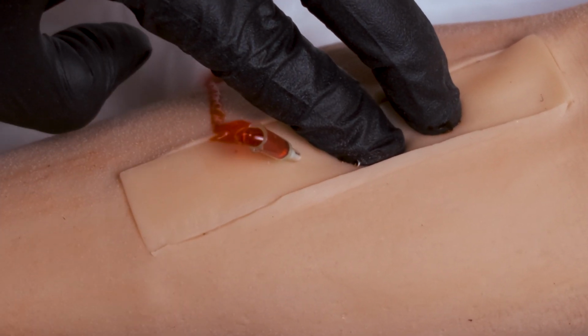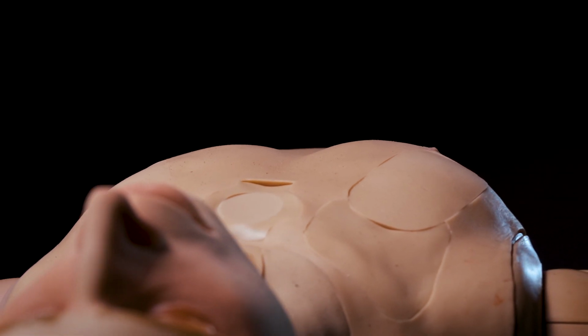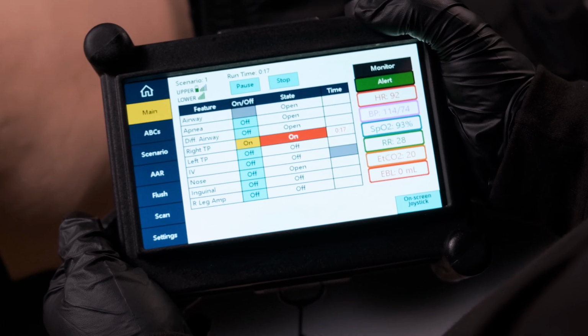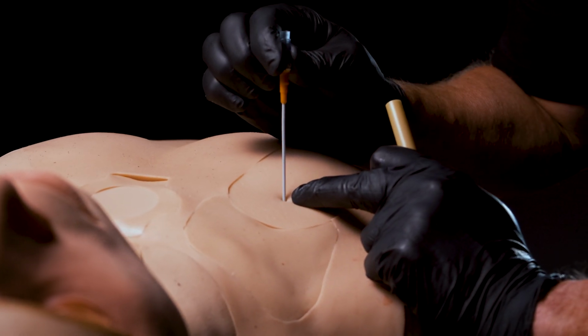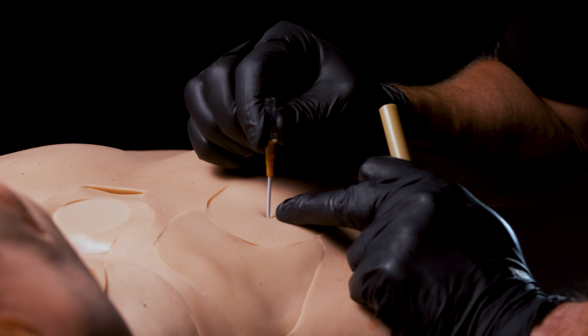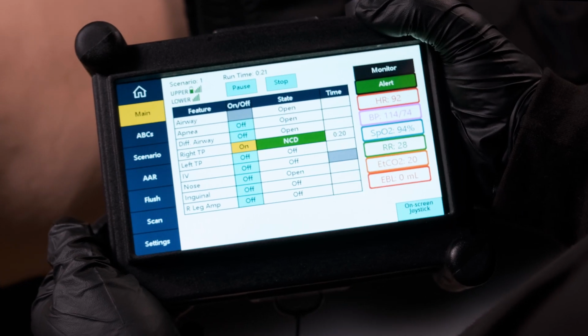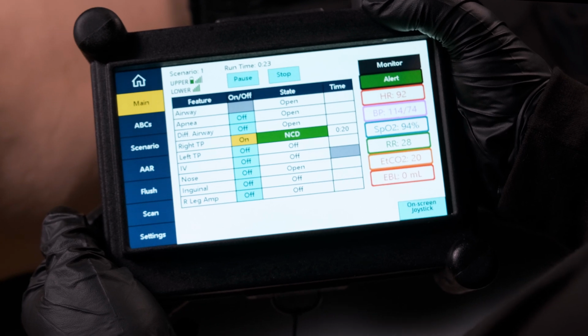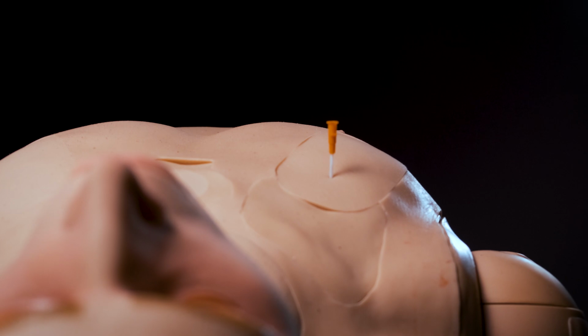The clinical response system simulates tension pneumothorax with unilateral chest movements, increasing respiratory rate, and decreasing oxygen saturation. Needle decompression can be performed bilaterally at the second intercostal space, resulting in an audible air release, feedback, and remote control notification of task performance. Vital signs and breathing respond appropriately after needle decompression is properly performed.